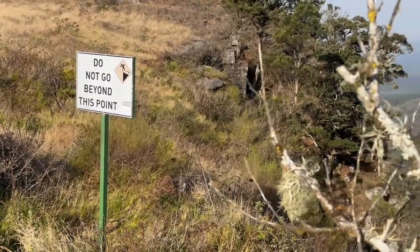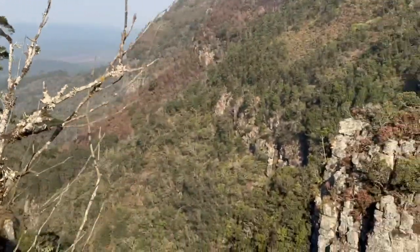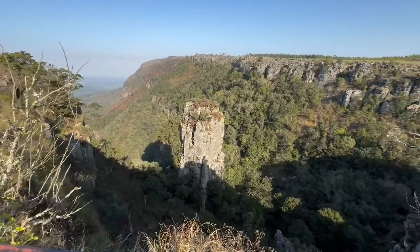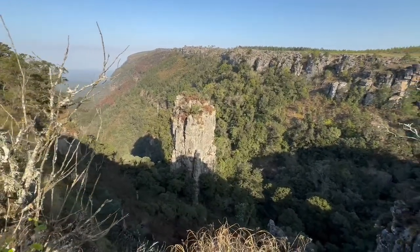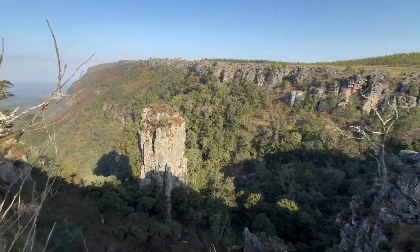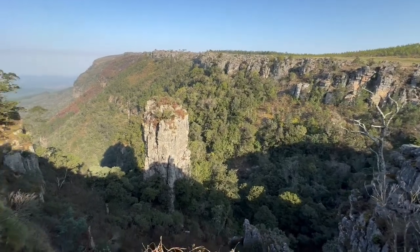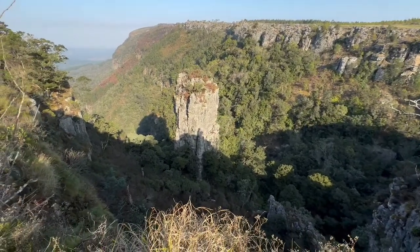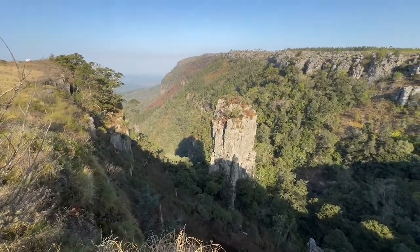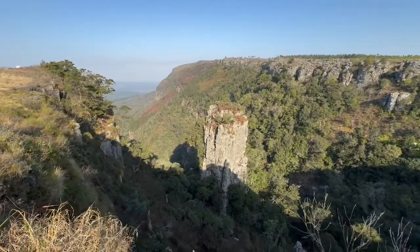This whole area is known as the Panorama Route. It's a scenic road in South Africa. Just even before we got to the canyon, it was one of the most beautiful places in South Africa to drive through. Just green, undulating mountains, hills and trees. It's a really beautiful place to visit compared to some of the other places we drove through while doing an epic road trip through South Africa and beyond.